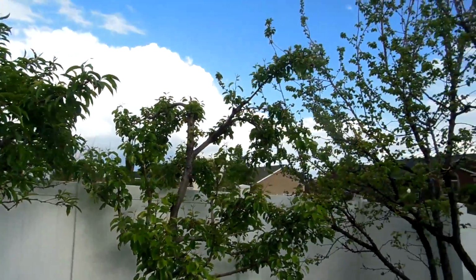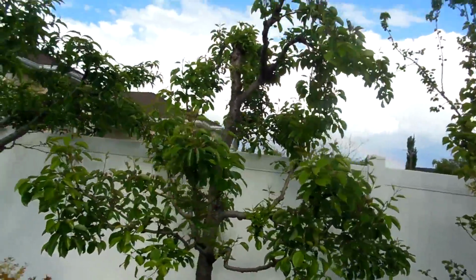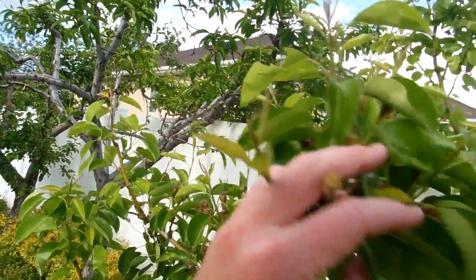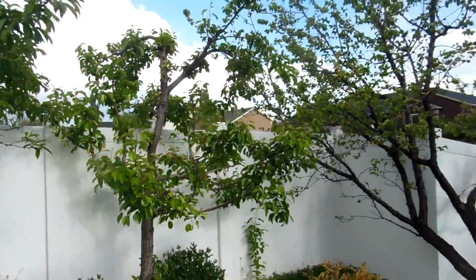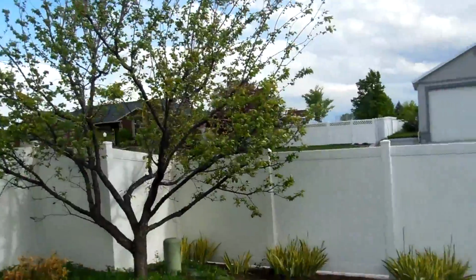Anyway, okay, next is our pear here. I think the rain's starting to come, so I'm going to skim over this a bit. Same thing, fruit starting to swell up, leaves really leafing out, starting to cover the tree and cover the fruit, so that's a good sign. Then our apricot still has all the fruit.